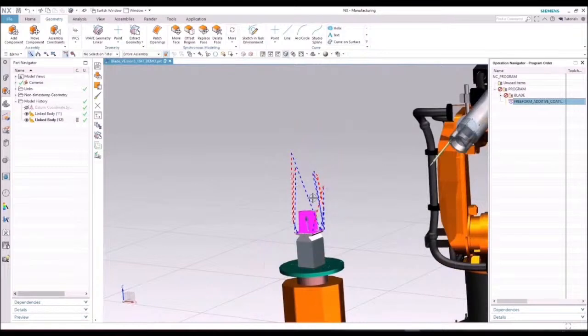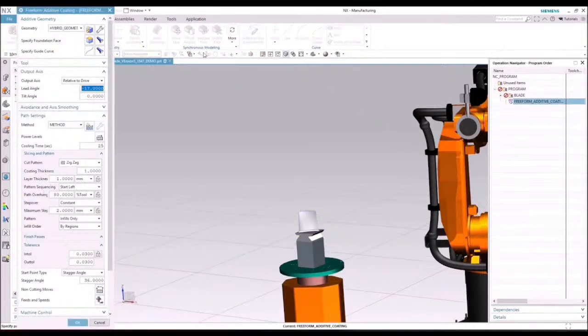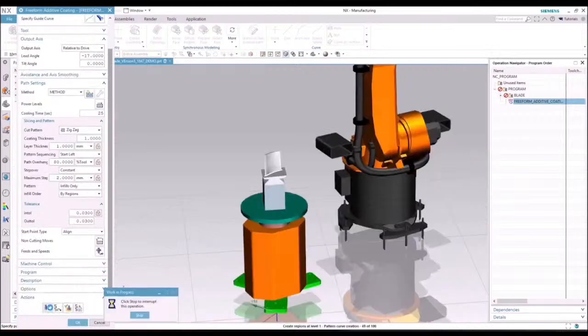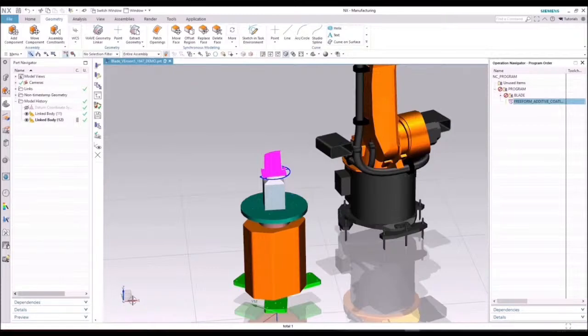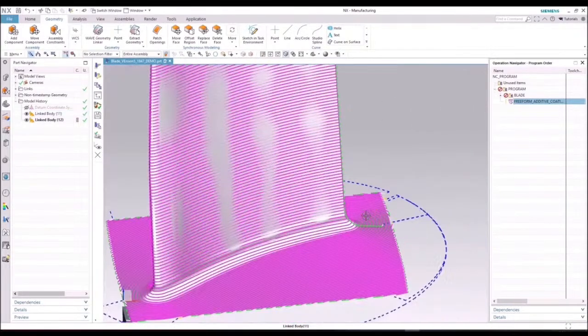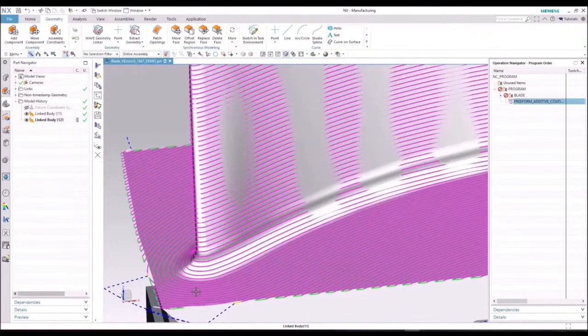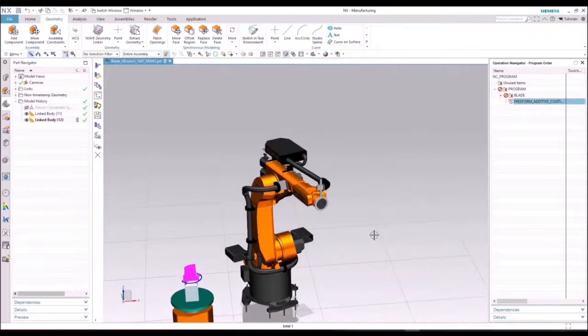Arrival and departure paths, as well as transfer moves between separate path segments or surface regions, are determined by means of non-cutting moves. Complex surface shapes sometimes require combinations of several tool pathways. NXCAM allows for generation of separate paths, for example, one along the blade airfoil and another on the adjacent platform surface, which subsequently can be linked by appropriate transfer pathways.